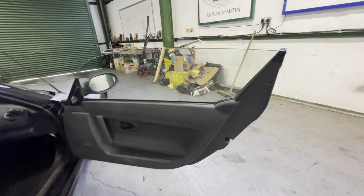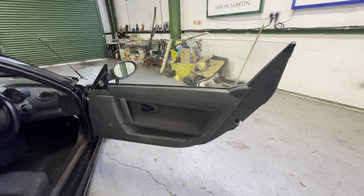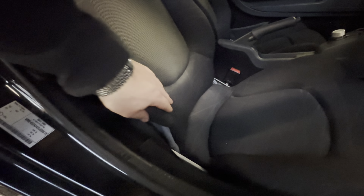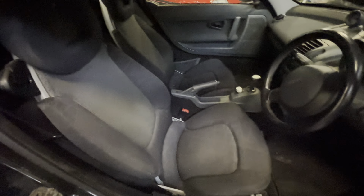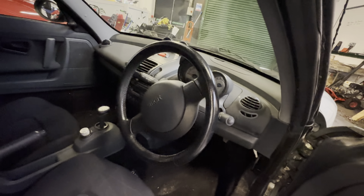Door card itself, nice and tidy on the door card. Wants a little bit of a wipe down, but that's all we need to whinge about. The seat itself's perfect for the year and the mileage, no rips or tears. A little bit of creasing on the corner bolster, a few little stains, but again, that's all I can complain about. Quite a good little following on these little smart cars.